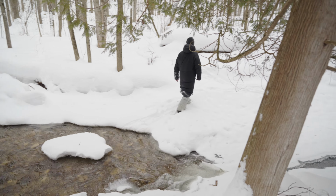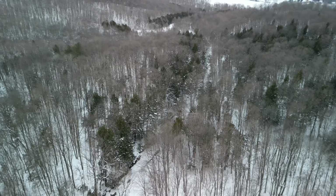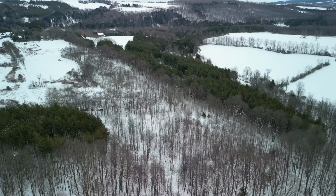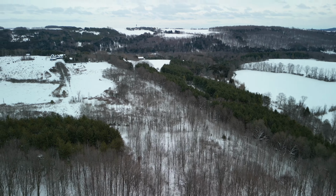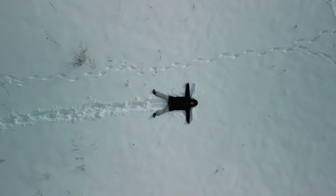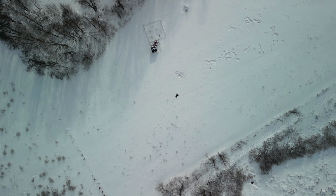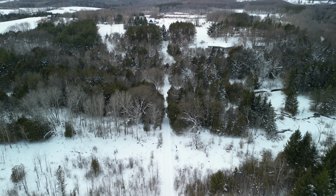A few things to note: the property is zoned EP under the Township Zoning Bylaw and regulated by the Niagara Escarpment Commission. Portions of the site are designated Greenland Natural Heritage Areas in the Township's official plan and are also under the jurisdiction of the Nottawasaga Valley Conservation Authority. Buyers or buyer's agents to do their own due diligence with regards to the building processes.